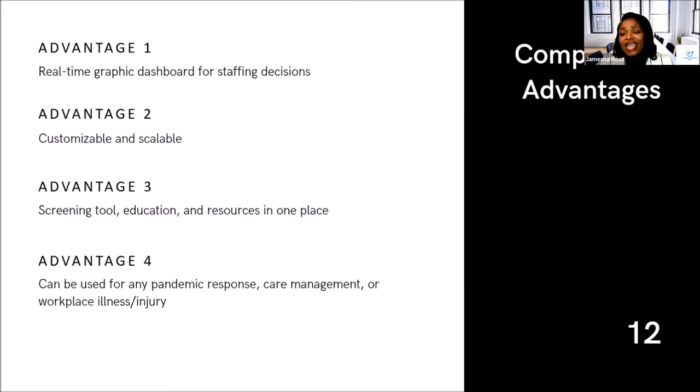But Nurse Screen app does not stop with COVID-19. It can be used for any pandemic response. It can also be used for care management and for workplace illnesses and injuries. And one of the things that we face on a very frequent basis is our first responders are exposed to bloodborne pathogens. They get trained on that every year. But when you have blood shooting to your eye at 2 a.m., all that training goes out the window. And there's no one there to navigate them through the process of post-exposure. And that's where the app comes into place and puts it right in their fingertips.